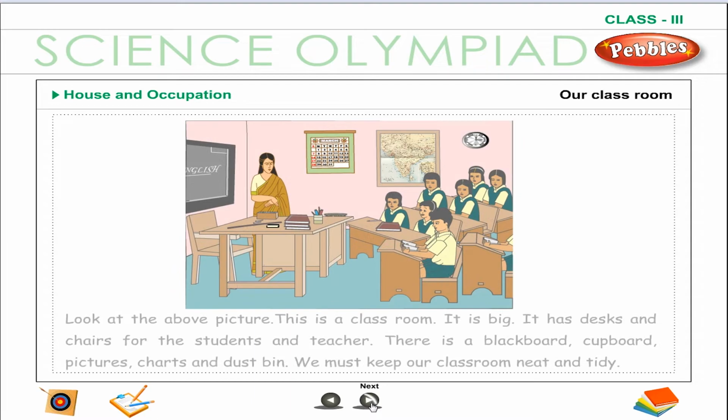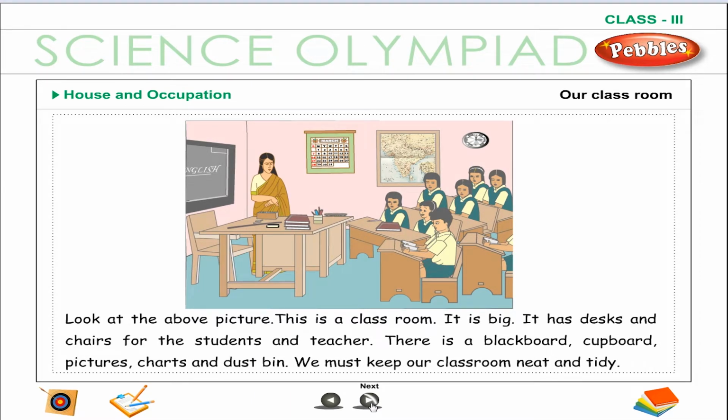Our classroom. Look at the above picture. This is a classroom. It is big. It has desks and chairs for the students and teacher. There is a blackboard, cupboard, pictures, charts and dustbin. We must keep our classroom neat and tidy.